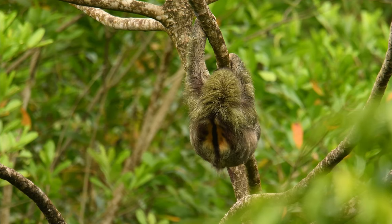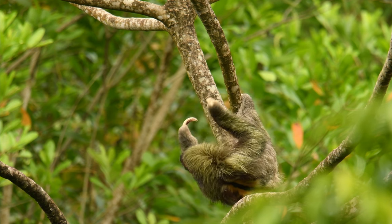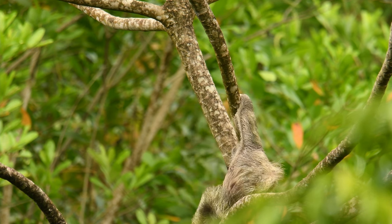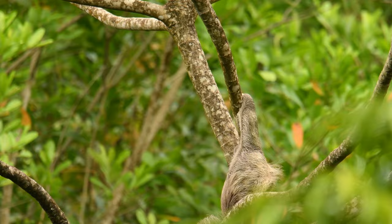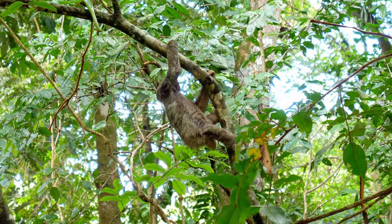Sloths move very, very slowly. They can take a whole minute just to move a few centimeters. This slow pace helps them save energy and stay hidden from predators.